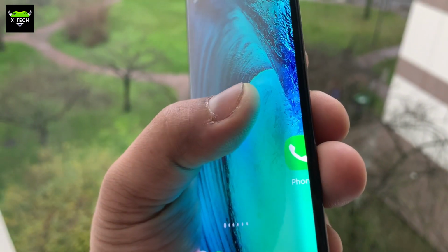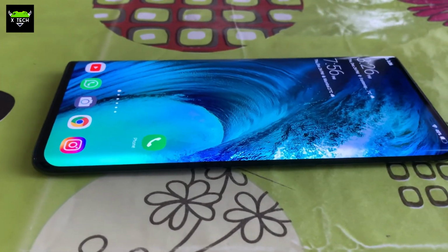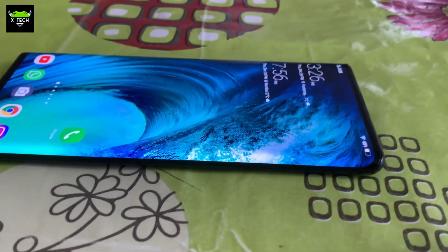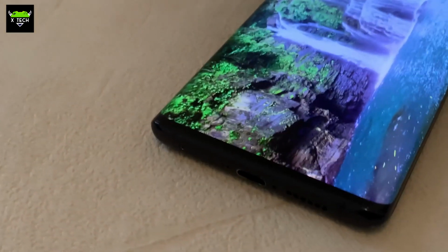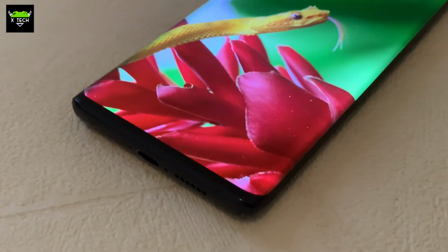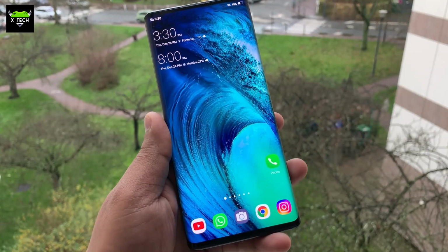So what is special about this device? Its screen, which is different from the rest of your Samsung and other Android flagship devices. That full screen display with pop-up camera was just awesome to look at every single time.